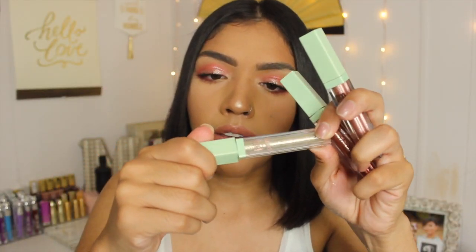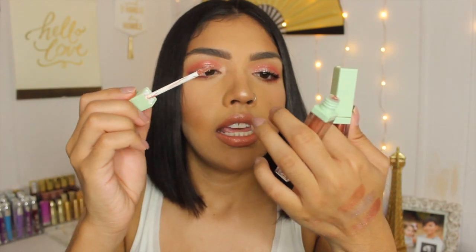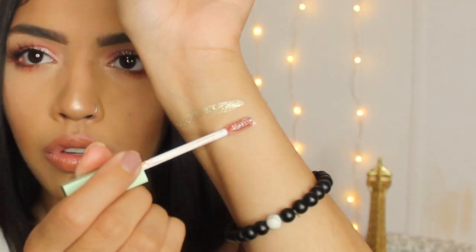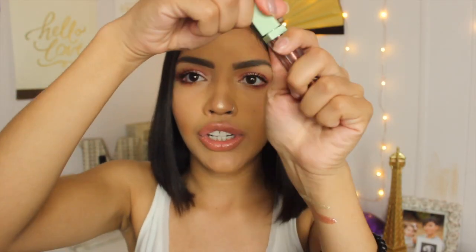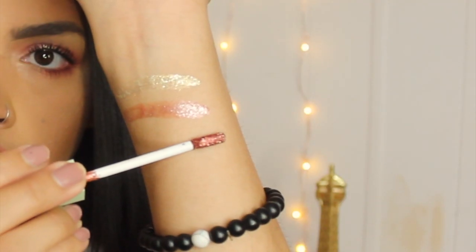This one is Sunny Ray. I feel like that's the name of Miley Cyrus's little sister. This one is Rose Gold. This one is the one I'm wearing on my eyes right now, but I'll just swatch it for you guys anyways. This one is Passion Light, which reminds me of Dre. Passionate from miles away. Look how stunning these are.